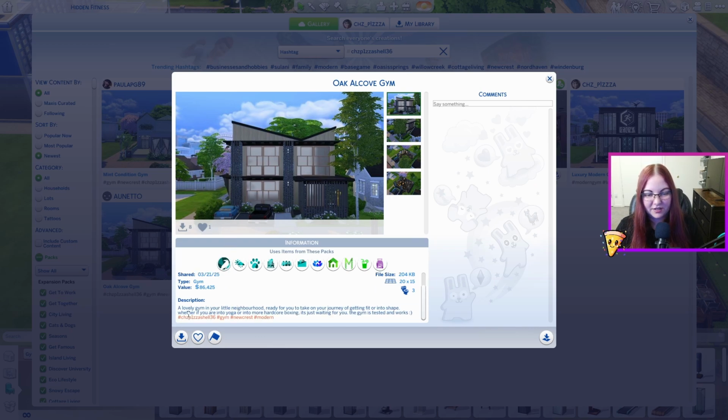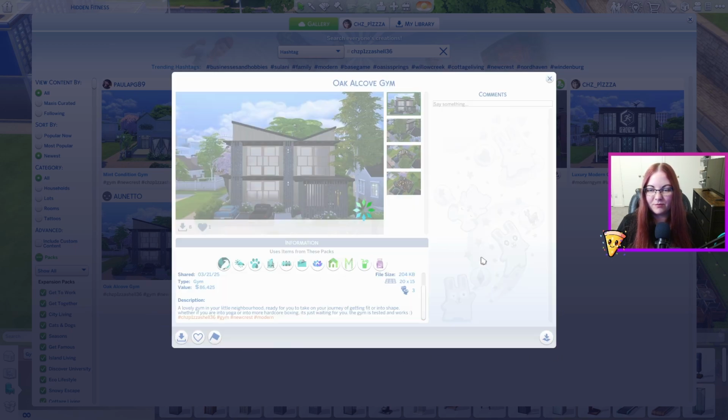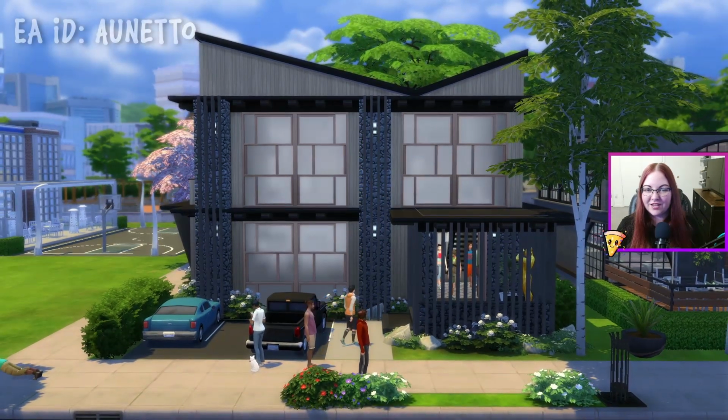All right, a lovely gym in your little neighborhood ready for you to take on the journey of getting fit or into shape. Let's go! Whether you are into yoga or more hardcore boxing, it's just waiting for you. The gym is tested and works. Look at the dedication. We love to see it. Let's place the lot. All right, it looks fantastic.